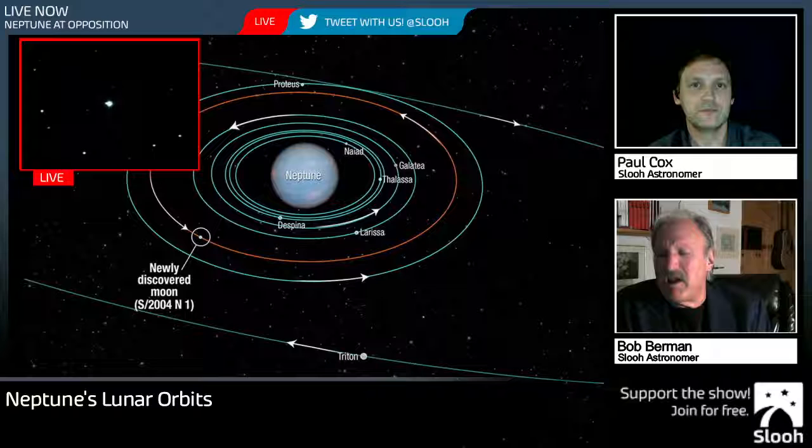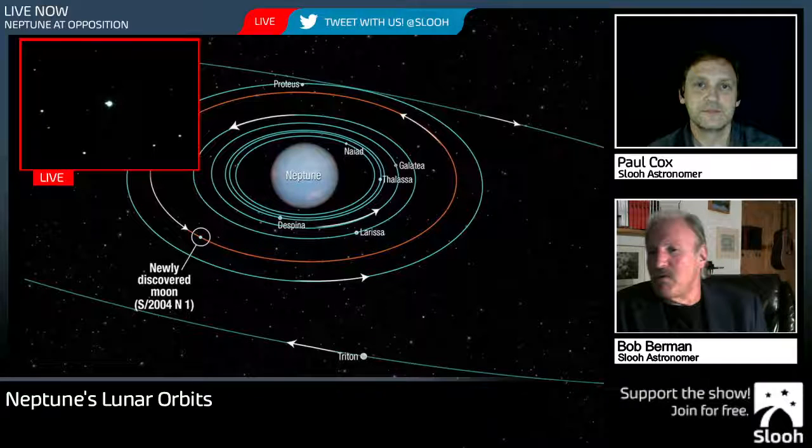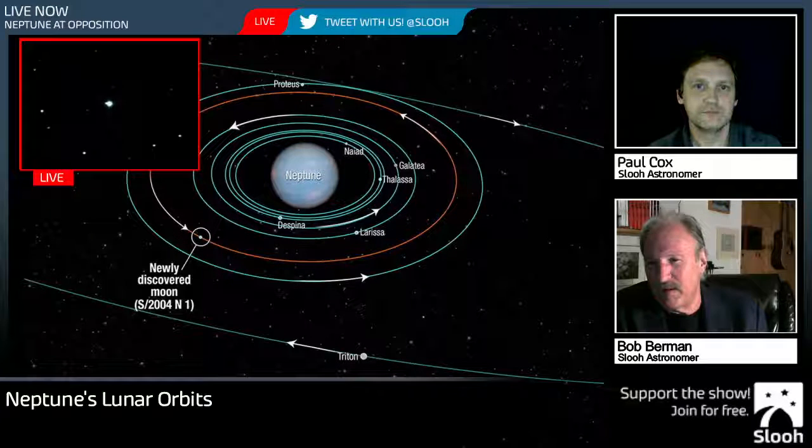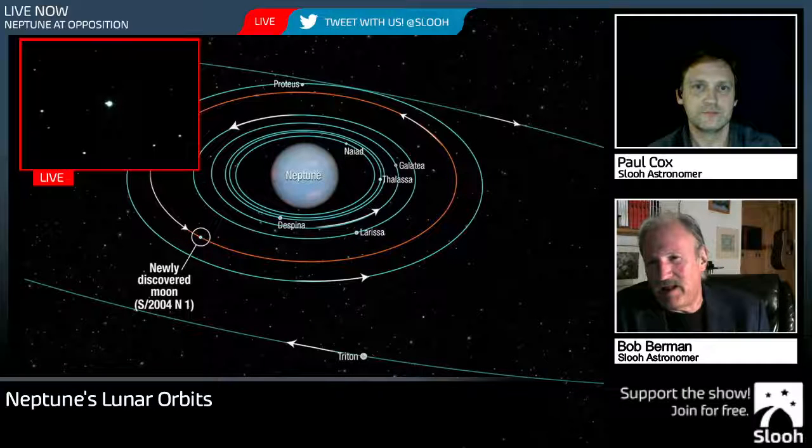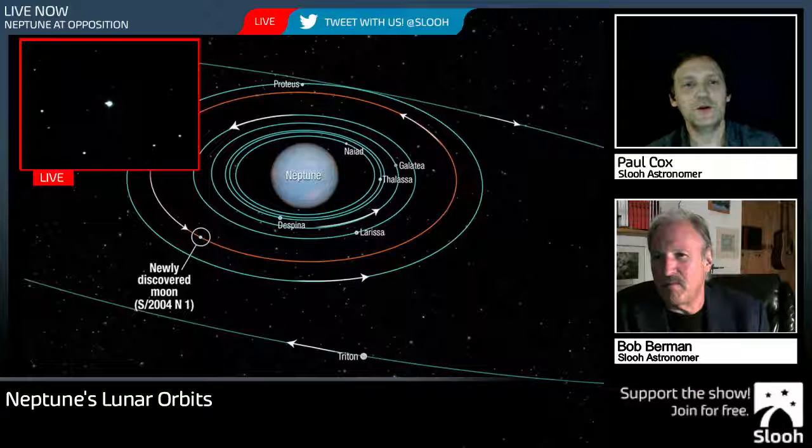Here's what's strange. If it's a retrograde orbit, it has to be captured, because everything in the solar system essentially is one way. So it must have been a captured object, probably from the Kuiper Belt. But if it's captured, how the heck does it end up with one of the most perfectly circular orbits in the entire solar system? Ooh, hadn't thought of that.